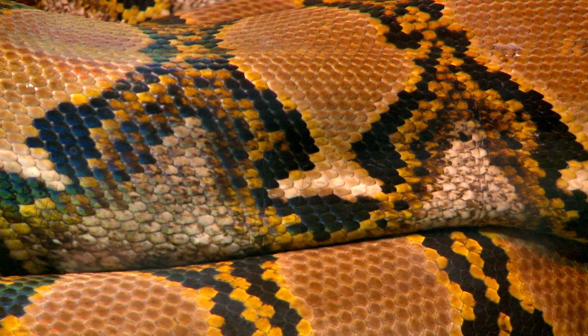It's a web-like design, and it's good camouflage for her. She's an ambush predator. She sits and waits for a food item to come past, and then will reach out and grab it. She's not likely to chase something down. Right. Patience.